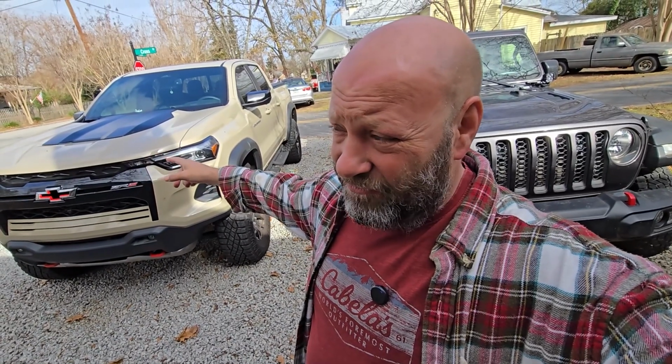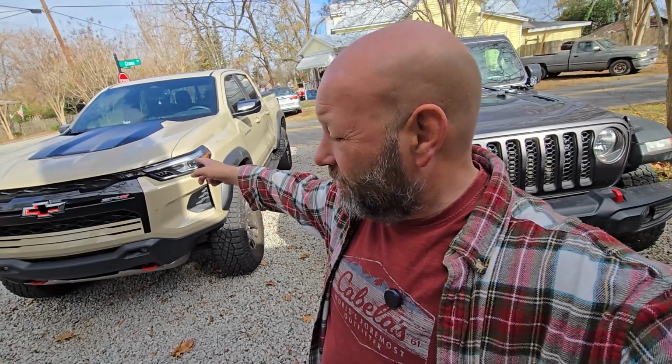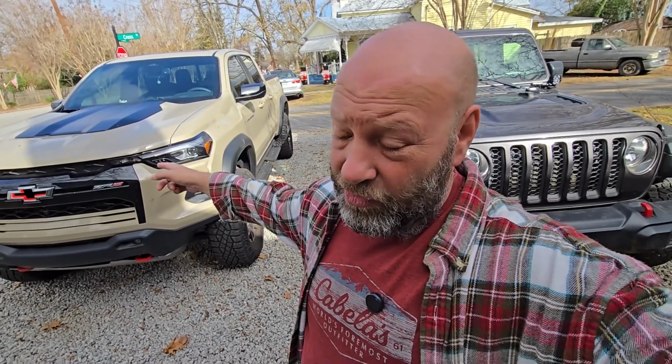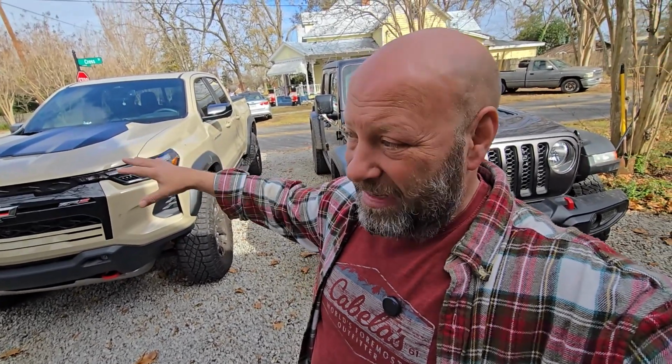Here the crawl ratio is only 48, I think, 48 or 40 something, 48-to-1 crawl ratio here, so half the crawl ratio. And we only have 3.42 gears. That's kind of a hit here, but we do got massive power and torque, way more power and torque. So it might cancel each other out.